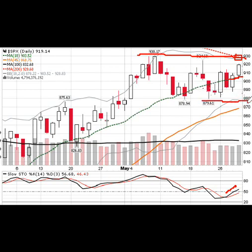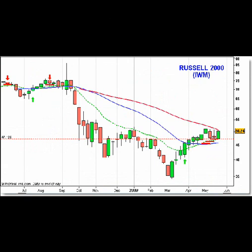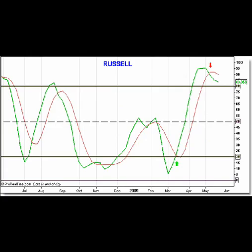If it breaks down below this mark here, then it's safe to get out and just wait to see where the trend wants to resume after that. Looking at the Russell 2000, which are the small caps here, pretty much the same story. Also running into 200-day resistance. Move the sell stops now higher to be locking in those gains.